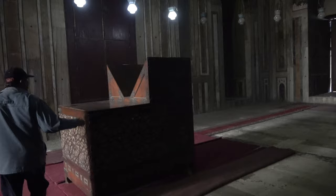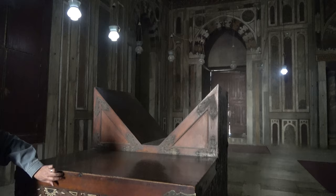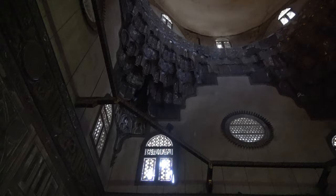The chair of the Holy Book of Muslims. It's supposed to be one of the biggest pieces carrying the Mus'haf. They put the big Mus'haf here, open, and this is made from wood and also inlaid with some pieces of ivory. This is the same decoration you can see inside the churches we already saw. This shows you how Coptic art affected Islamic art later.